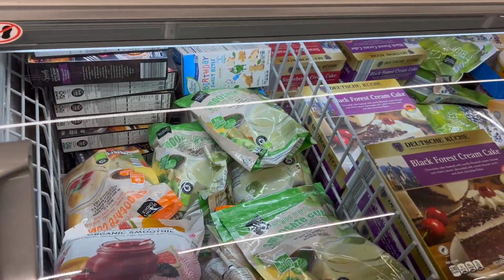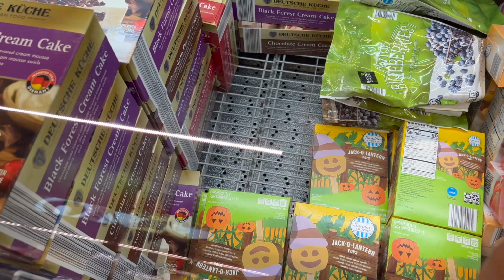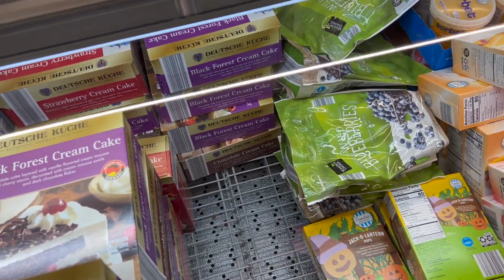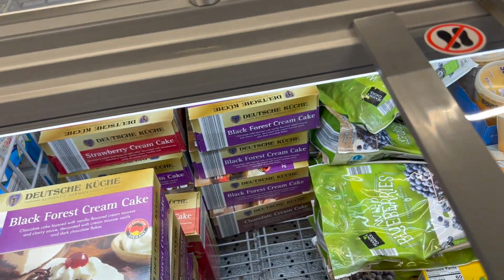Must be making room for something. The rest of the German desserts are down here. These are cute jack-o'-lantern pops, $2.49. They're orange colored, vanilla flavored. I'm not tempted enough. They're $2.49 though.